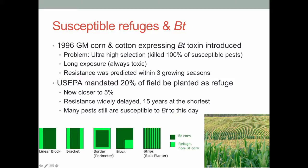So they came up with a solution, and they got it passed through the US EPA, that they mandated that 20% of the field would be planted as a refuge, which is now closer to 5%, but the technique is still used. So essentially, 1 out of every 5 plants you planted had to be not Bt. It had to be some sort of susceptible corn or cotton variety.